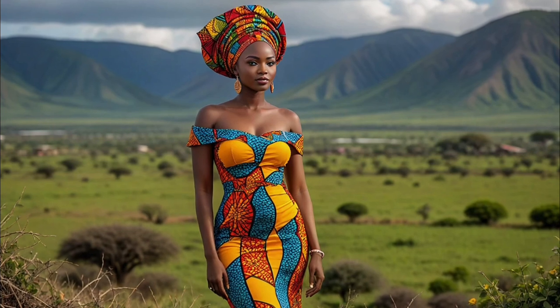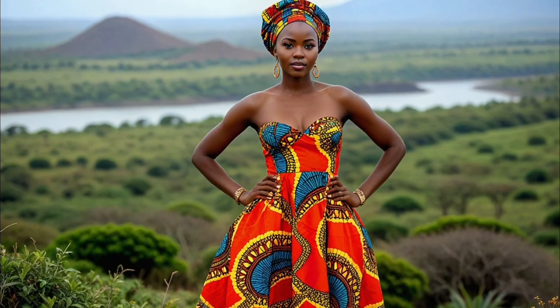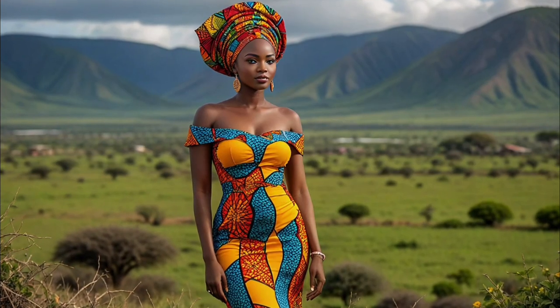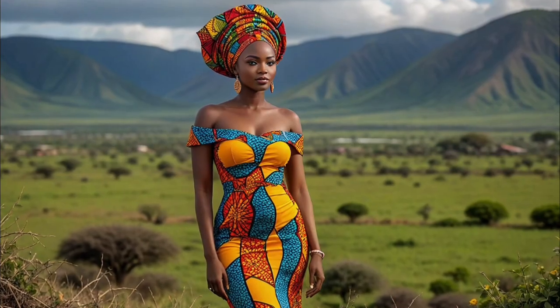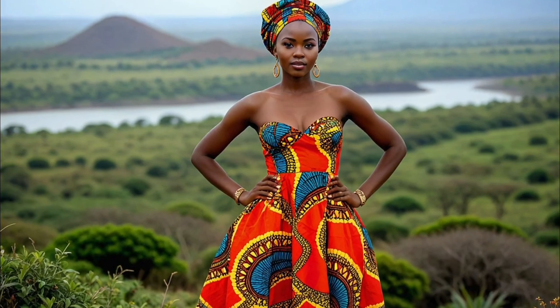Next, we have a stylish couple dressed in kitenge outfits against a backdrop of lush landscape. Kitenge is known for its bright colors and elaborate patterns, often used in both casual wear and formal occasions. This fabric symbolizes unity and celebration in East African culture.